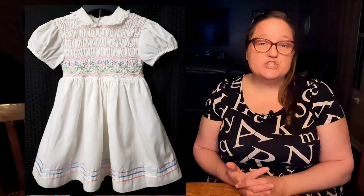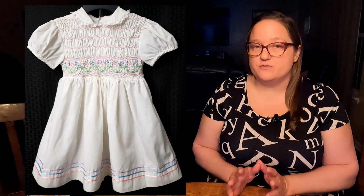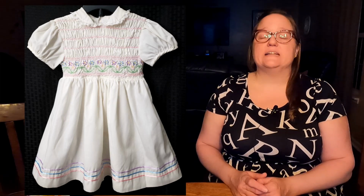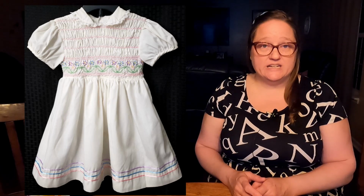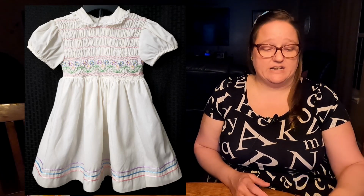Next is another vintage kids dress. This one's very cute, and this is a pretty consistent vintage brand for children called Polly Flinders. It's not top dollar, but it does sell consistently. I had this listed for $24.99. It did have some flaws, and it sold for the full price of $24.99.